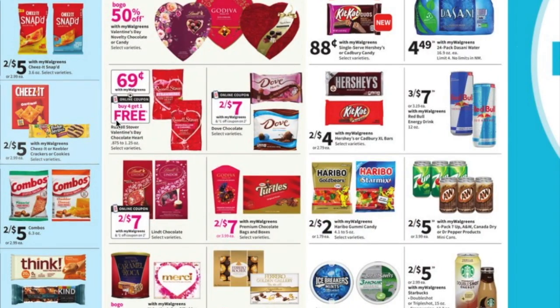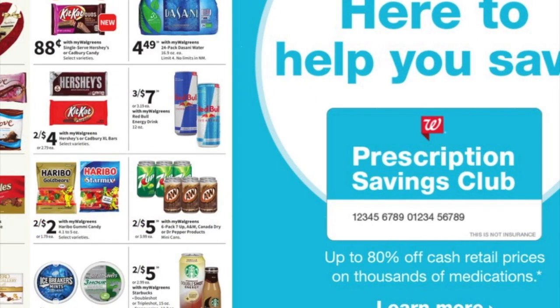Valentine's Day candy, the Russell Stover's are $6.99. There is going to be a digital coupon for buy 4, get 1 free. You guys would end up paying $2.76 or just get 5 of them for 55 cents a piece. They do have the Haribo 2 for $2. Now there are some rebates with Ibotta that you guys can stack with that. So some of them might even come to be $1. So hopefully we can get some good deals, or the stores have them in stock for that.